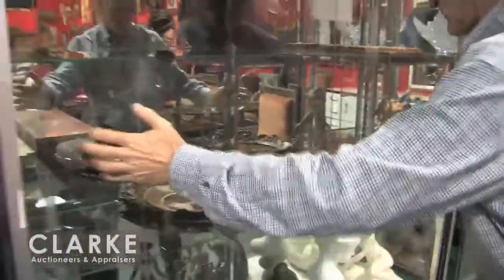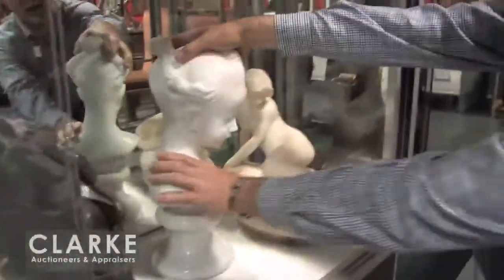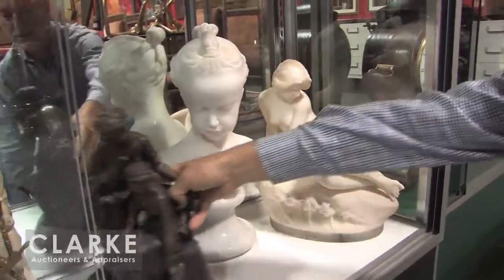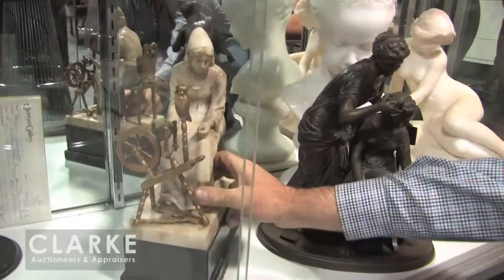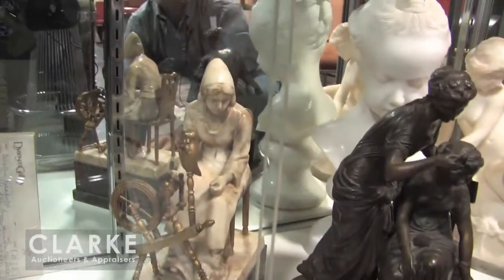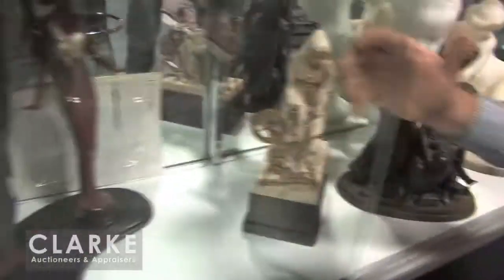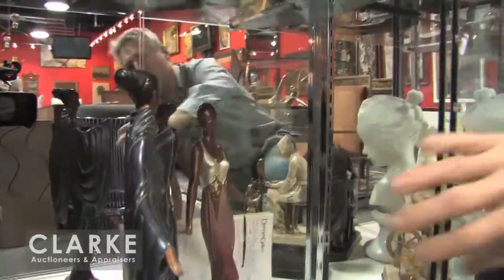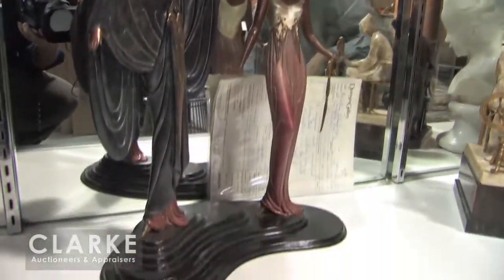We have more bronzes and sculpture. Here's a lot of two, one marble, one alabaster, a nice French bronze here, a really beautiful alabaster and gilt bronze of a woman at a spinning wheel. And here's an Erte bronze, I think it's called Dream Birds or Dream something, with certificates of authenticity.